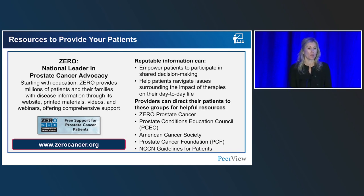www.zerocancer.org. And then reputable information can also be found helping patients to navigate issues surrounding the impact of therapies on their day-to-day life. So looking at their quality of life is important to consider. And then empowering patients to share in that decision making. So presenting them with the evidence and that there are choices in therapy.